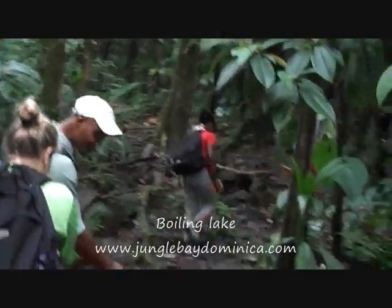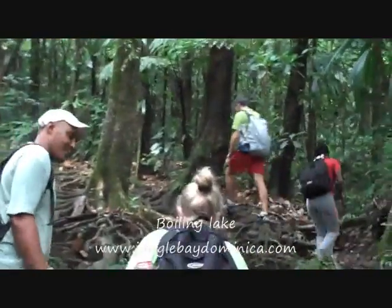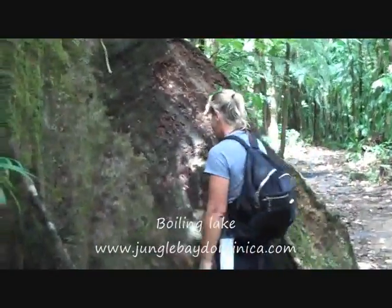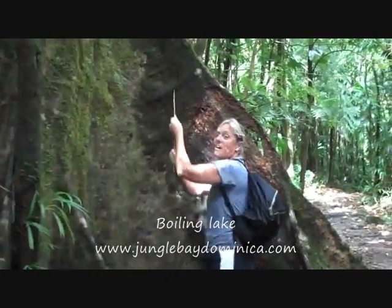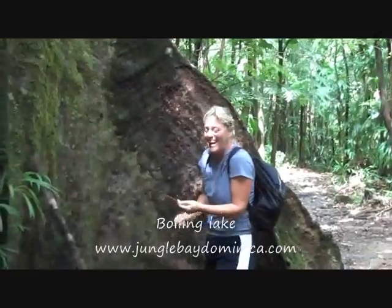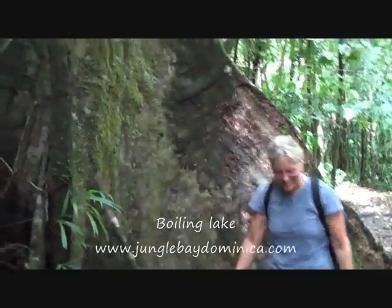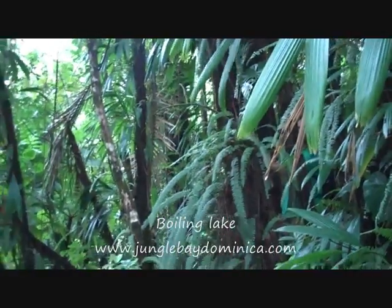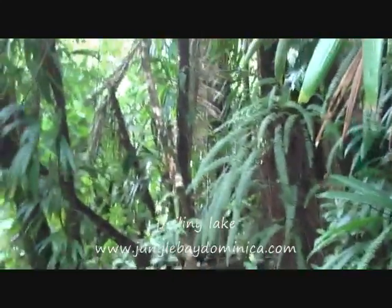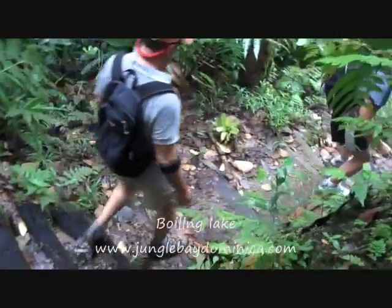To get to the staging point, it'll take about an hour and 15 minutes from Jungle Bay. You actually have to go through Rosso and through the Rosso Valley. You'll see all types of trees. There may be 5 different levels of tropical forest. You start with the larger trees, large gommier trees and so on, and then when you get to Morne, you'll be in what is called the elfin woodlands, where you'll only see shrub and trees that may be waist high.